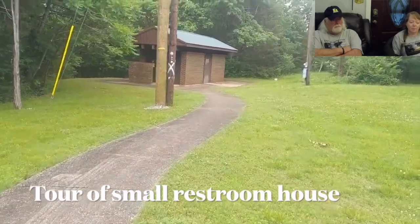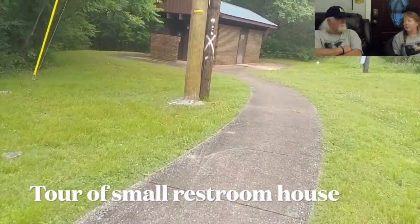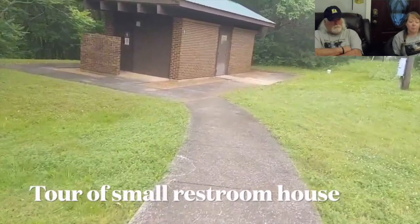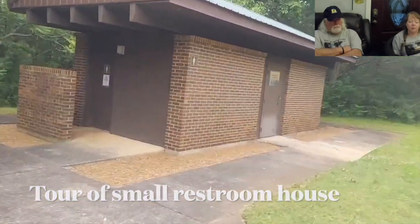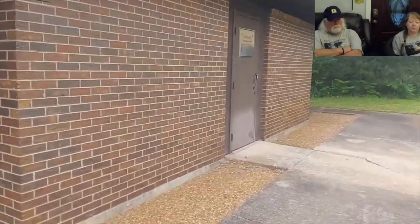Okay, so this is the smaller bathhouse. This is really the only one that I would say is truly wheelchair accessible. It's not very much of a slope to get up there to the bathhouse, but it's strictly just restrooms and sinks. There's no showers in here, and there's no laundry in this little house.